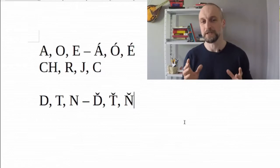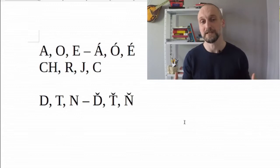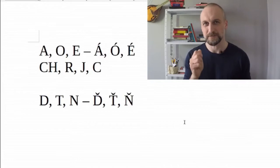D, T, N. These three consonants are special because they can change into ď, ť, ň. So in writing, you change this consonant by adding this little hook on top of the letter. And in Czech, it's actually called háček, which really means a little hook. And in pronouncing, what you need to do is to change the position of your tongue.